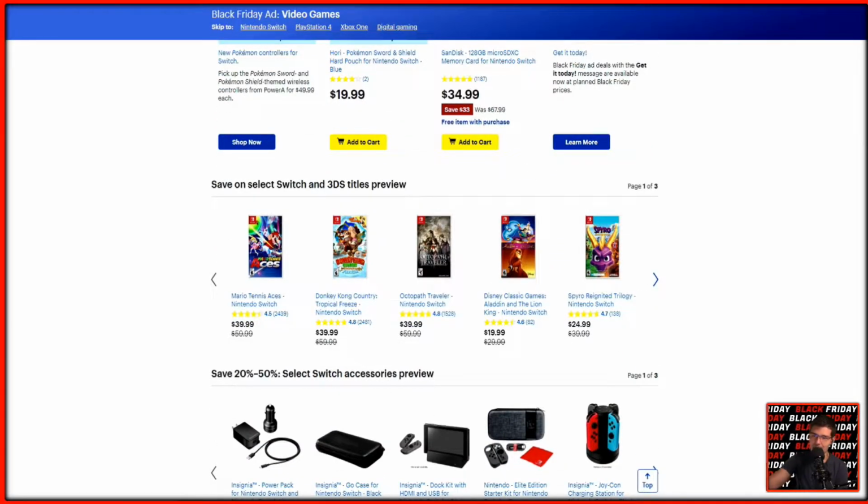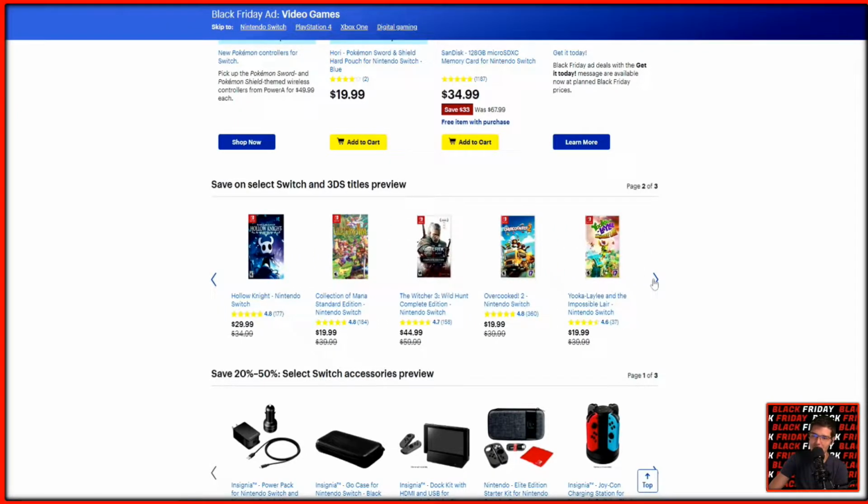Now, on top of that, there are some select Switch and 3DS titles on sale, including some standouts, which are Donkey Kong Country Tropical Freeze for $39.99, a phenomenal game on the Wii U, even more phenomenal on the Nintendo Switch. On top of that, you have the recently released Disney classics Aladdin and the Lion King for $20, Spyro's Reignited Trilogy on the Nintendo Switch for $25, The Witcher 3 on Switch for $45. Not that good of a deal. I would hold off on that one, but if you do want to get one of the generation's biggest games on the go, then hey, that's the first time I have seen it on sale this holiday season.